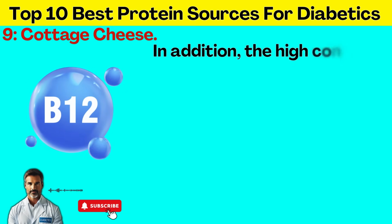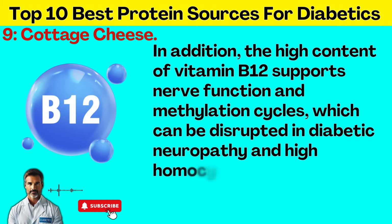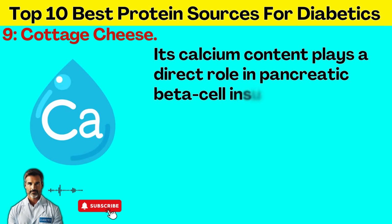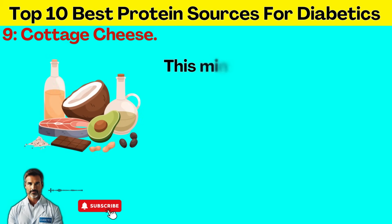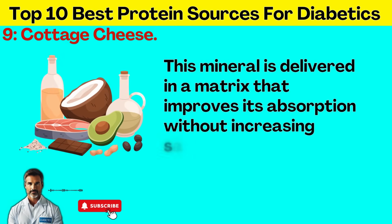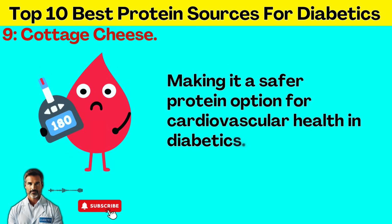In addition, the high content of vitamin B12 supports nerve function and methylation cycles, which can be disrupted in diabetic neuropathy and high homocysteine states. Its calcium content plays a direct role in pancreatic beta cell insulin release and also enhances insulin-mediated calcium-dependent glucose transport. This mineral is delivered in a matrix that improves its absorption without increasing saturated fat intake, making it a safer protein option for cardiovascular health in diabetics.